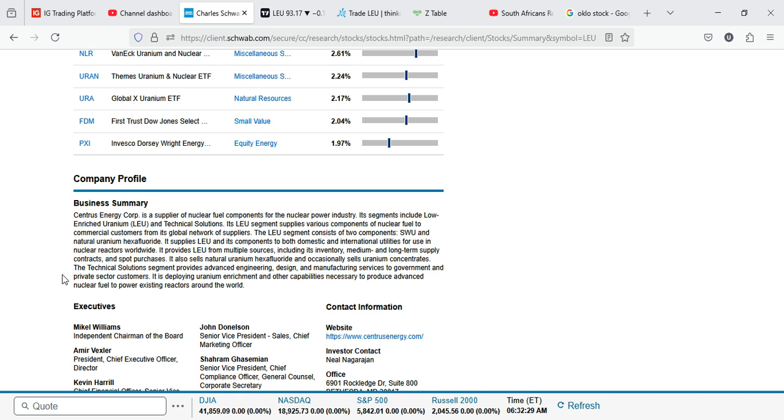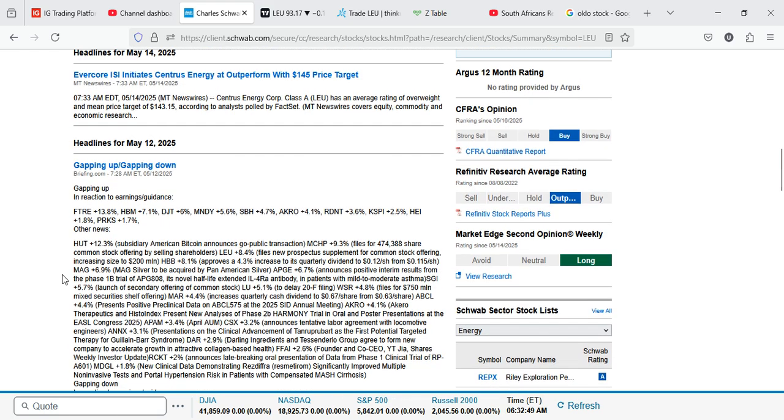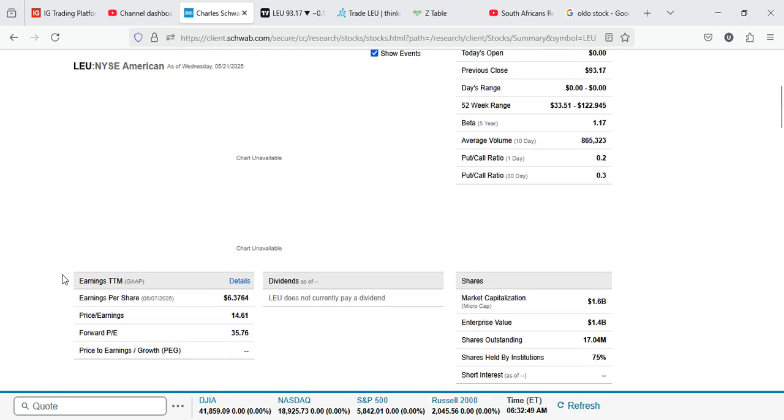The technical solutions segment provides advanced engineering, design, and manufacturing services to government and private sector customers. It is deploying uranium enrichment and other capabilities necessary to produce advanced nuclear fuel to power existing reactors around the world. So yes, there's a good chance it may be profitable. Let's see whether we can find some of its earnings.